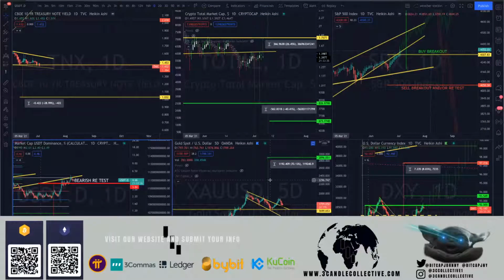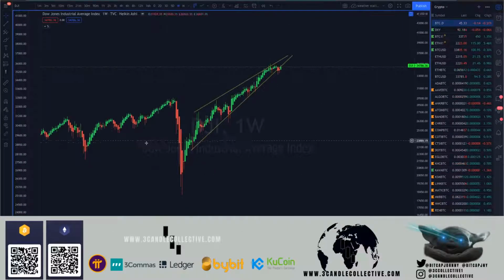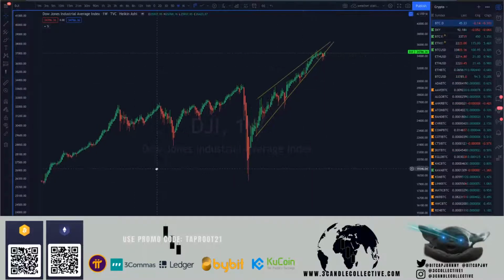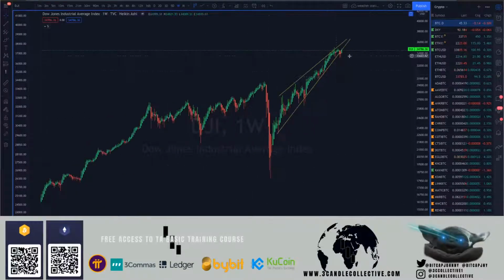Let's actually go and look at a different one. So here's the Dow Jones Industrial. It's showing a bit of the same thing. We had this rising wedge. It did a break bearish out of this rising wedge, but has yet again pushed back into that pattern. This is the weekly chart. So we could be looking at a correction or possibly not.